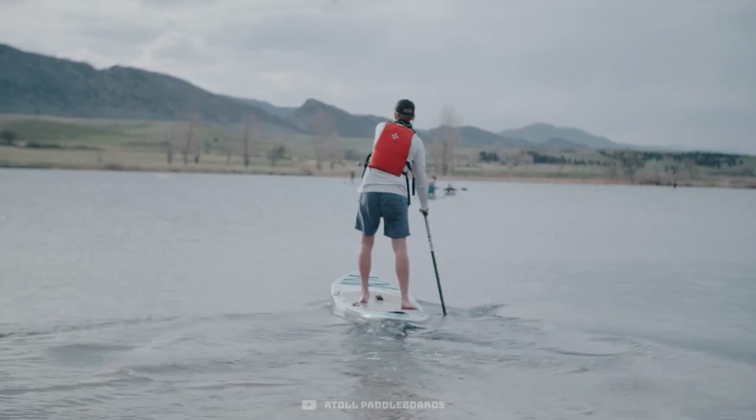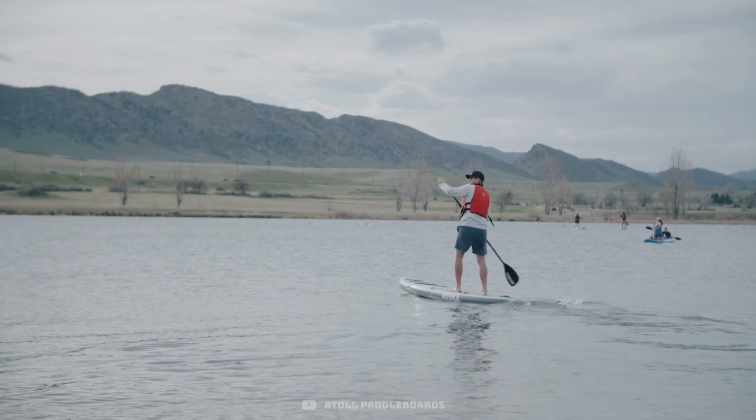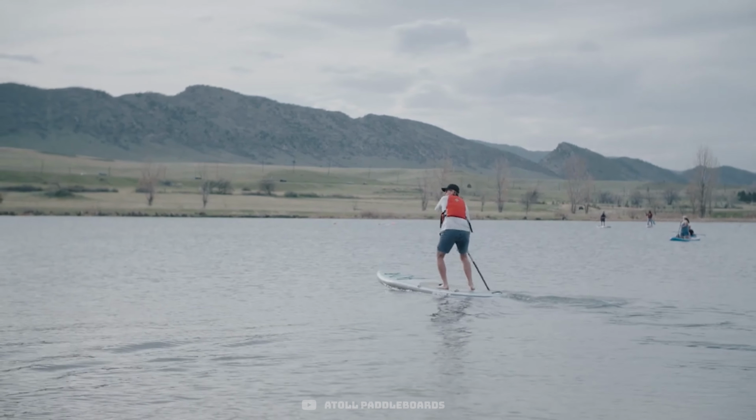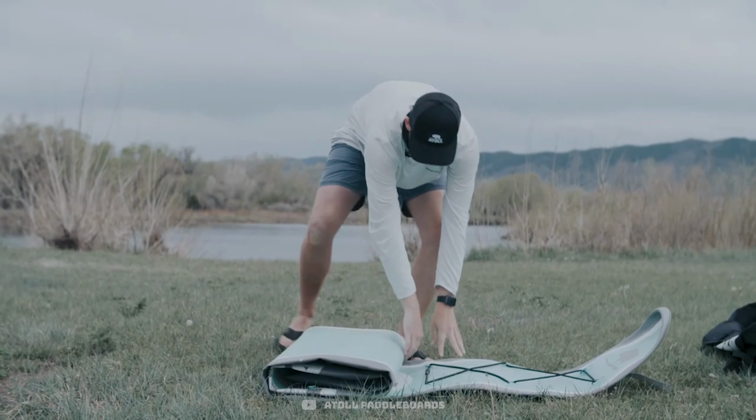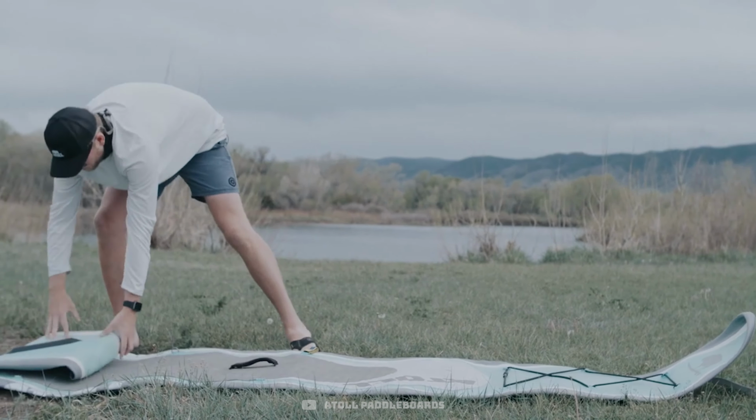There's a bungee area over the nose of the board and a clear space over the tail, with the option to add your own ties with the extra D-rings if you want. There's a ton of space and weight capacity on this board, so if you want to pack a lot of gear, this is a great option.